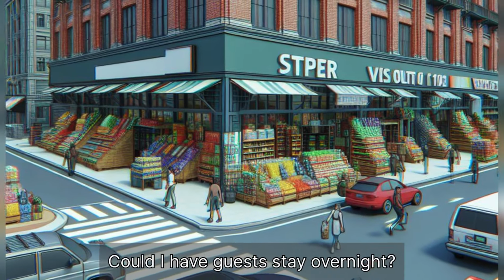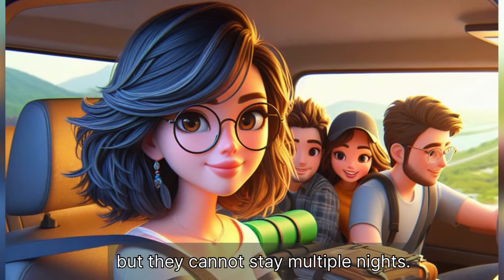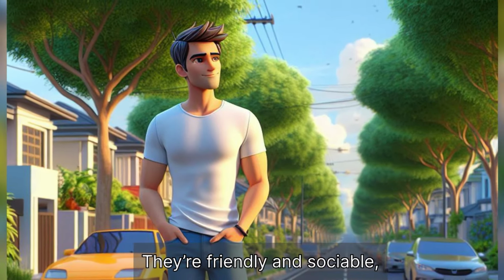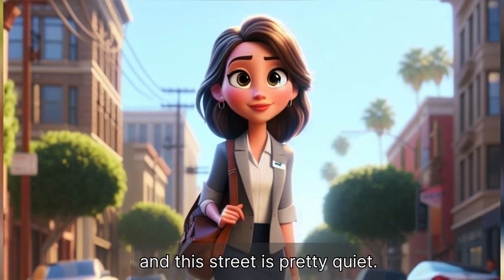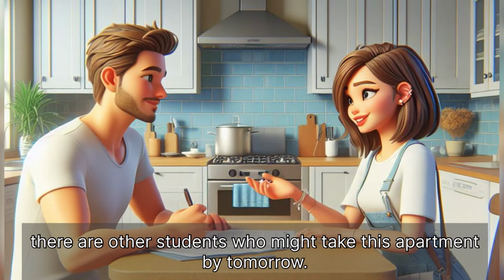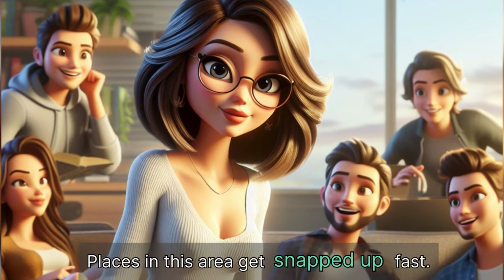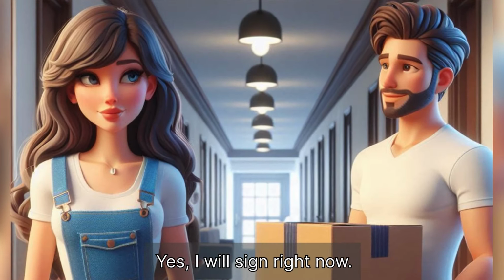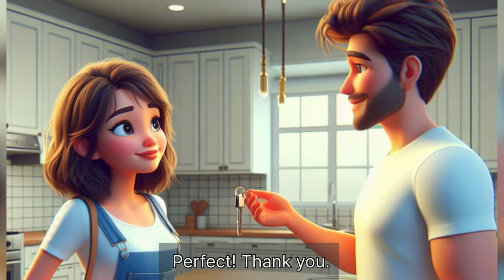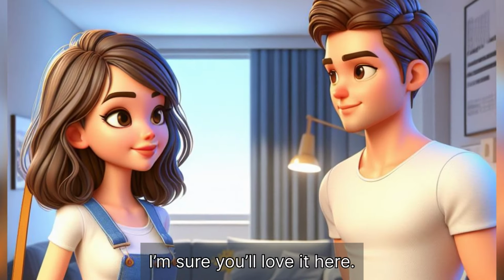Perfect. Could I have guests stay overnight? You can have one guest stay overnight, but they cannot stay multiple nights. Perfect. What are the neighbors like? They're friendly and sociable, and this street is pretty quiet. Would you like to rent the apartment? If you don't sign now, there are other students who might take this apartment by tomorrow. Places in this area get snapped up fast. Yes, I will sign right now. When can I move in? If you want, you could move in tomorrow. Perfect. Thank you. Who should I make the check out to? John Bowers. I'm sure you'll love it here.